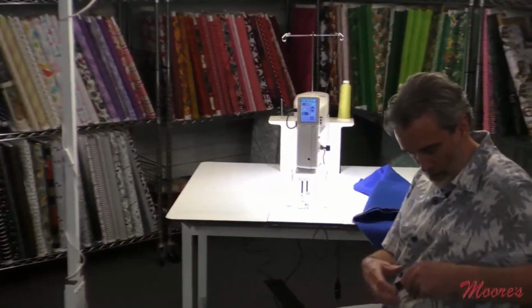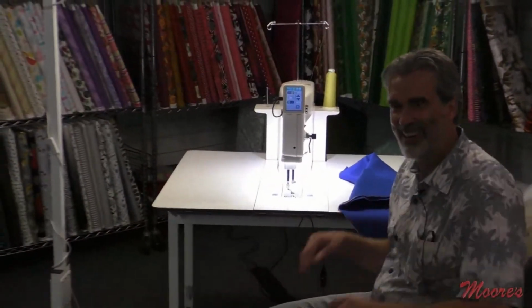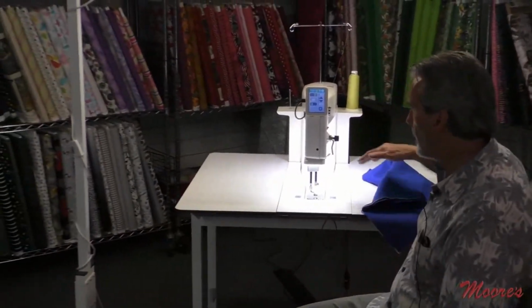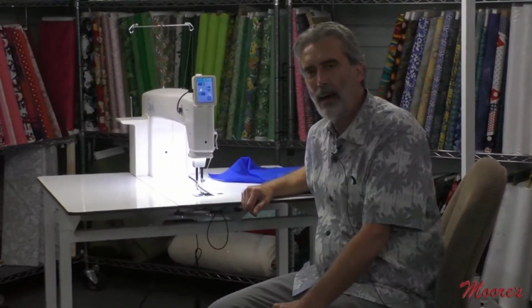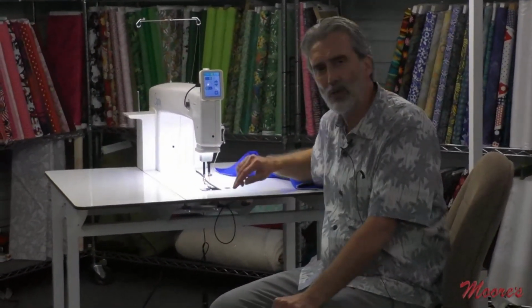Okay, so first of all, I'm going to put my microphone right here. Okay, so obviously, I'm sitting down to this. This is a table, and this is the Insight table. And what's unique about it, it has these little sensors that sense the movement of the fabric.